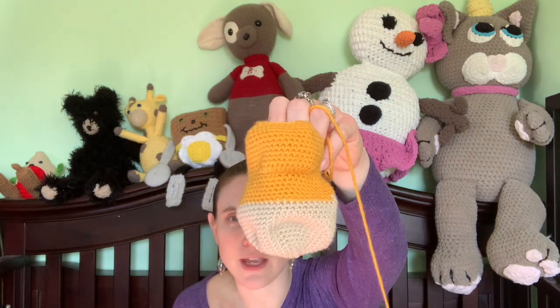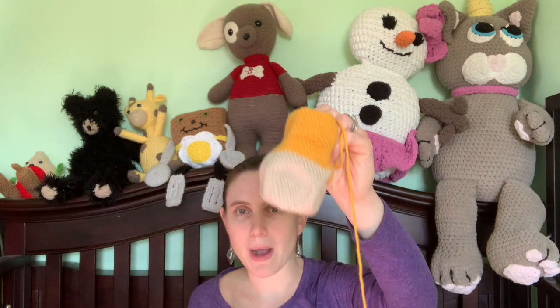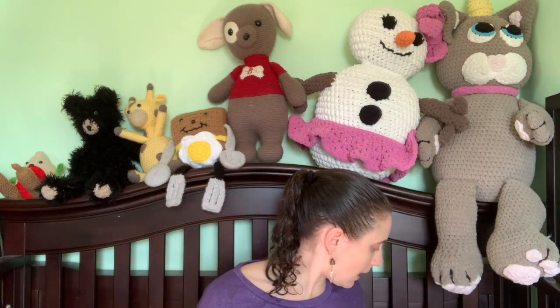But this is the face. Not much to look at, but there's a lot of cool detail. Not enough that it's going to take forever to do, but just enough detail that it adds a cool effect to it. So I have to figure out what I'm doing with the eyes, and then I just have to do maybe 3 more rounds and stuff it and all that. So that's that part. And then this is the body.